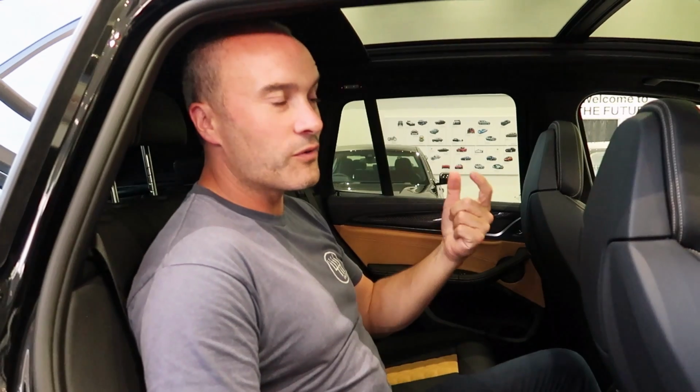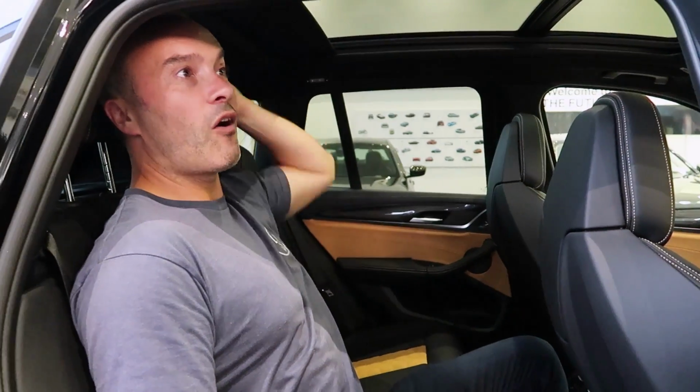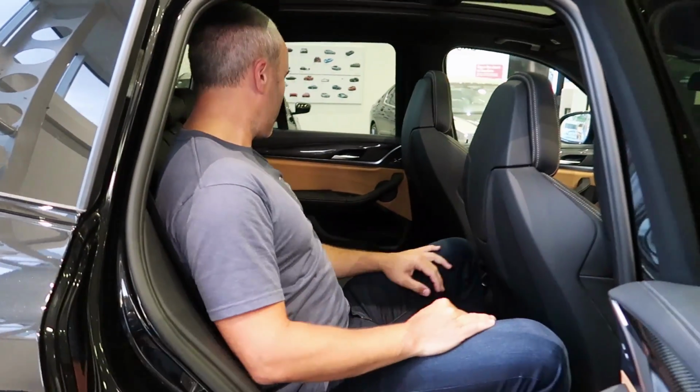Thankfully, BMW, unlike Audi, who for some reason don't make headrests or seats that support giants like me, has a headrest sitting behind my head. So if we did get rear-ended, my neck would not sound like you just heard. It would be supported. So that's lovely in here.